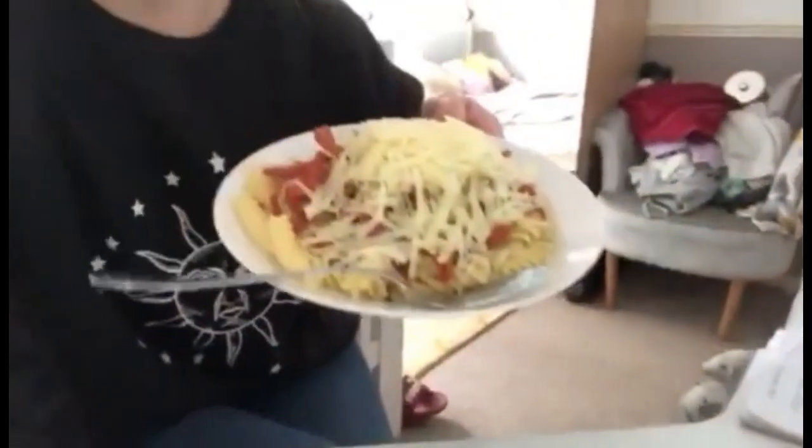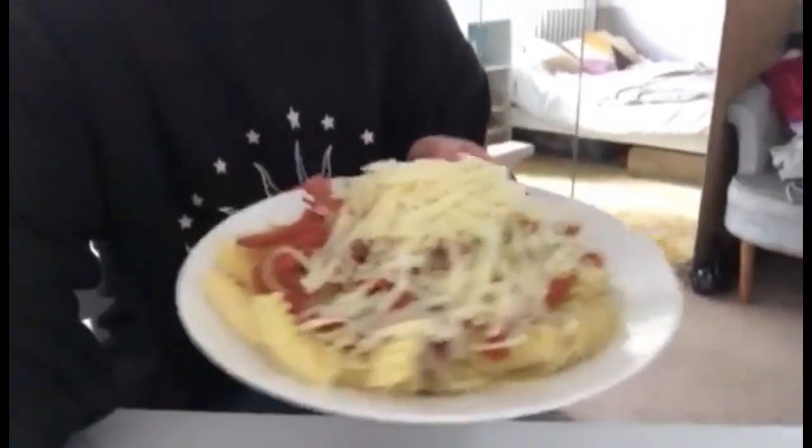So it's a massive portion because I'm so hungry. I literally haven't eaten anything today. So it's vegan bacon, which is the brand Vivera, and then I've got cheese and pasta. But the bacon is so good.